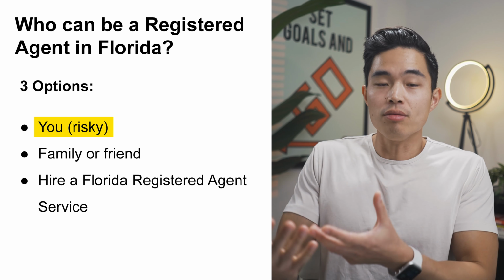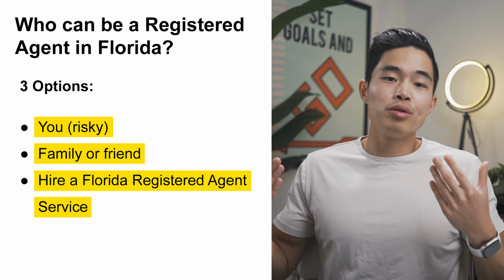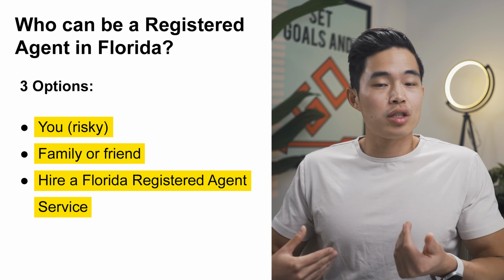Now, in terms of who can be a registered agent, let's get into some more detail on this. You basically have three options, right? First, it could be you. That is risky. It can also be someone from your family or a friend, or you can just use a Florida registered agent service, which is what I recommend.